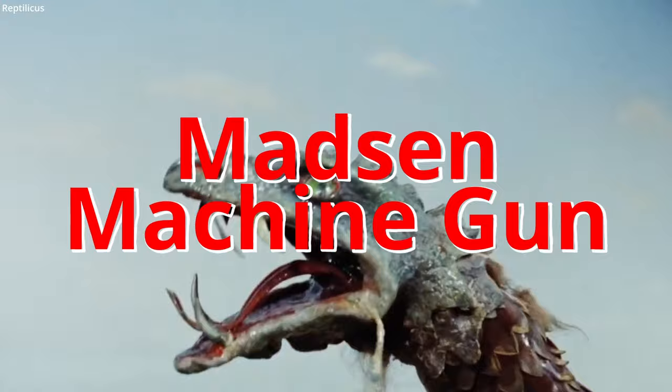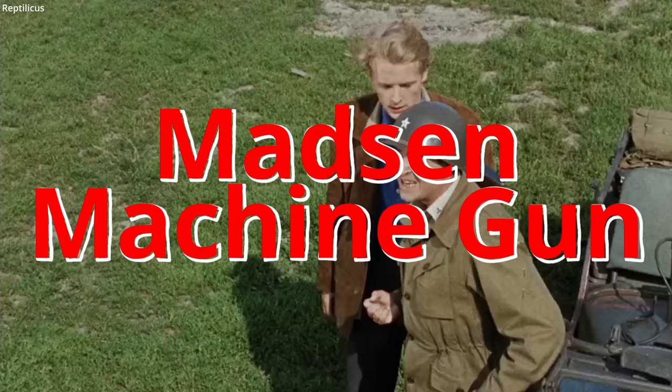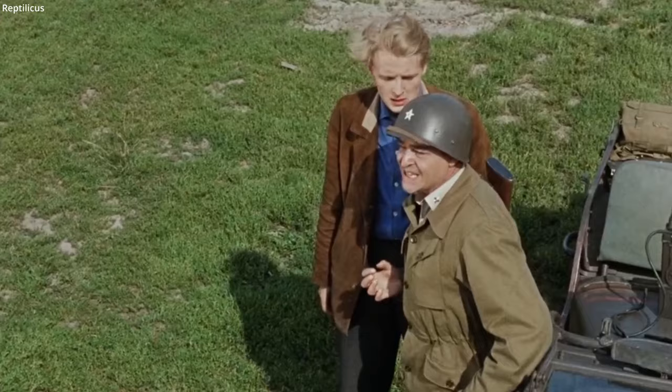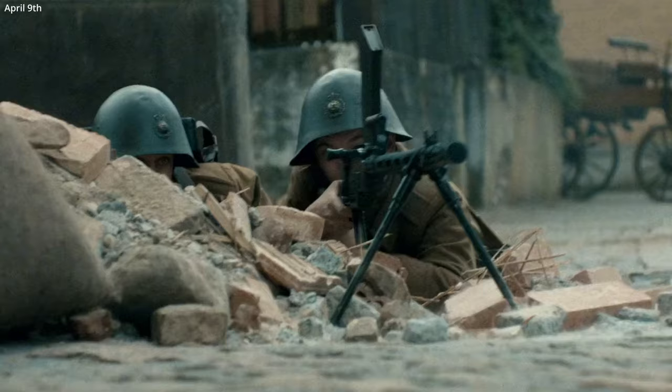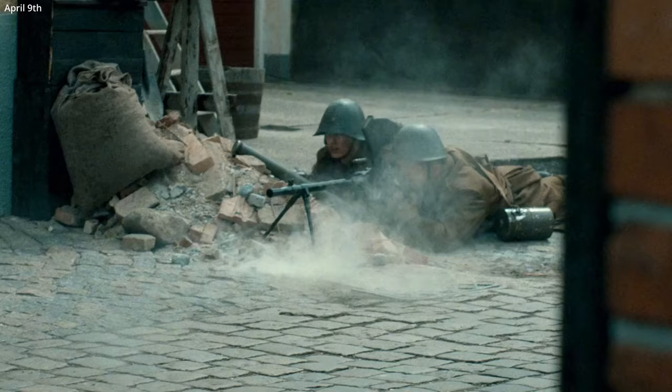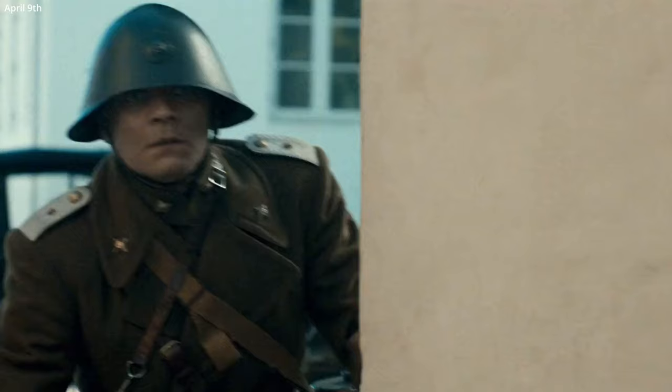The Madsen Machine Gun, or more commonly known in English as the Madsen Machine Gun. This is an important historic weapon, considered the world's first mass-produced light machine gun. It was designed in Denmark in 1896 and adopted by the Royal Danish Army in 1902. The gun saw service in at least 34 countries.